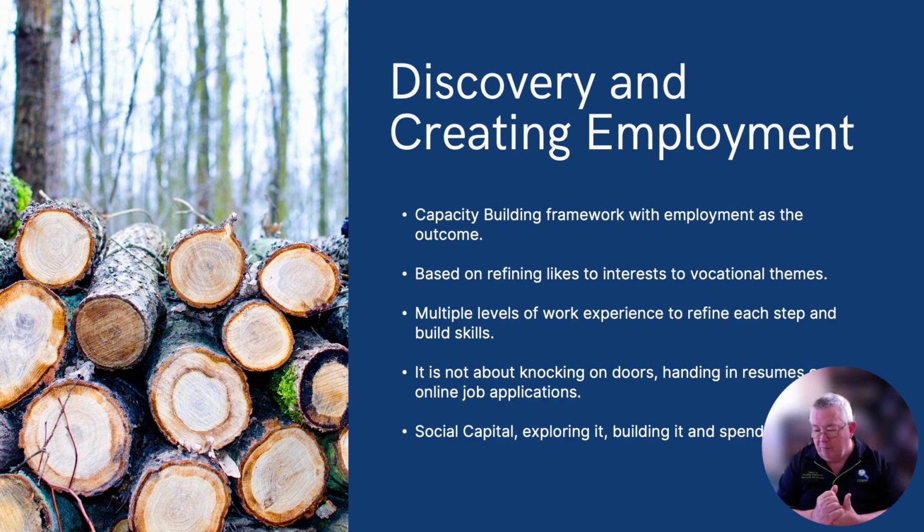One of the models of disability is Sen's capability model. And I like that because it talks about opportunity. The real barrier for many people is the lack of opportunity. And our vocational theme, opening up thousands of opportunities, is brilliant because guess what? We're working towards your capabilities, your potential.